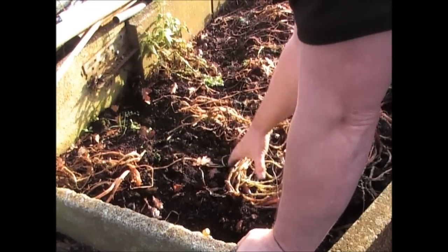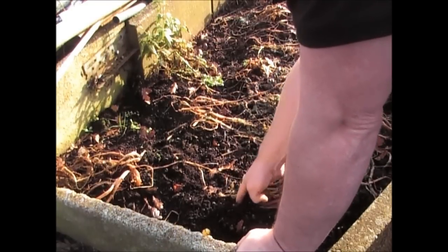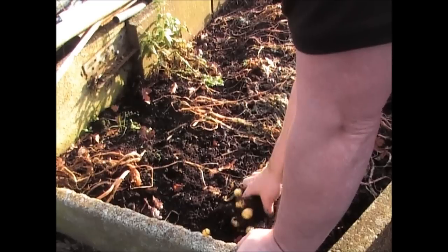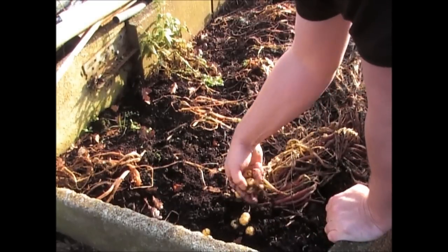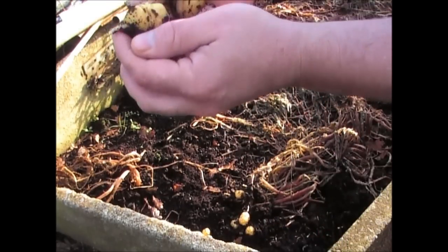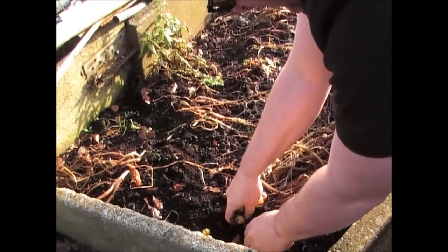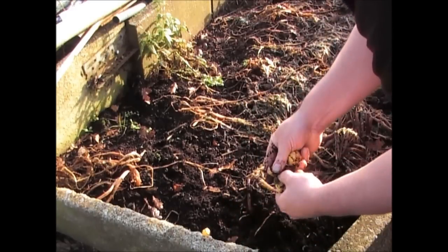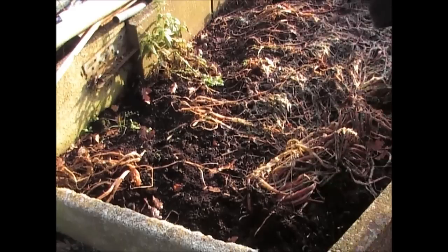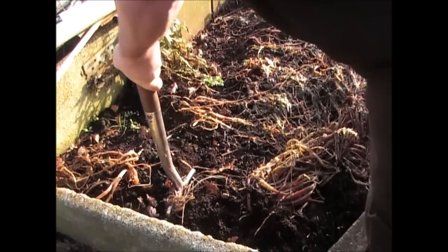That's the second plant there. So what I want to do is try and target the plants as best I can. Even if I just rattle around the surface, you can already see here are the tubers. So I'll just pull off what I can see there to start with. There's plenty of tubers on these, just near the surface. So I'll bob them into the bucket.